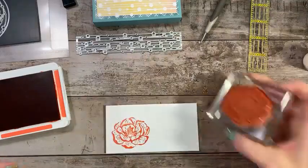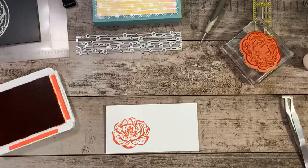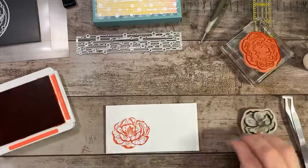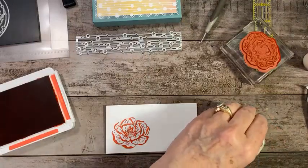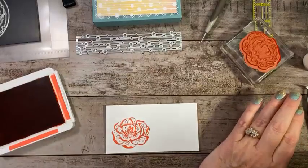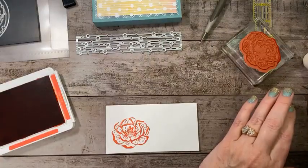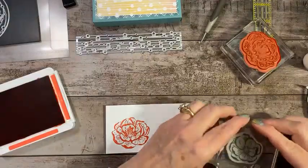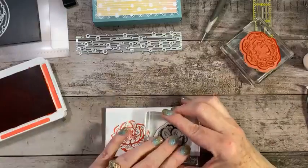Let that ink transfer. And then I think I'm going to do the same thing with this treat box that I did with the smaller flower as well. Mount that on a block real quick. We'll ink that up also in Calypso Coral.